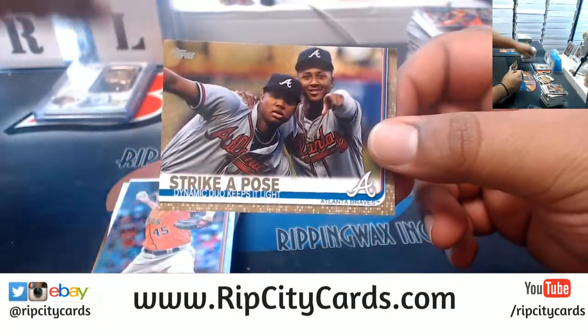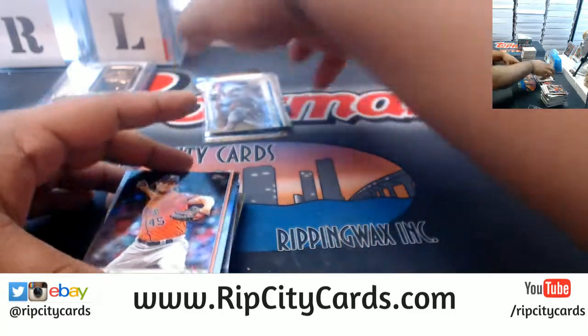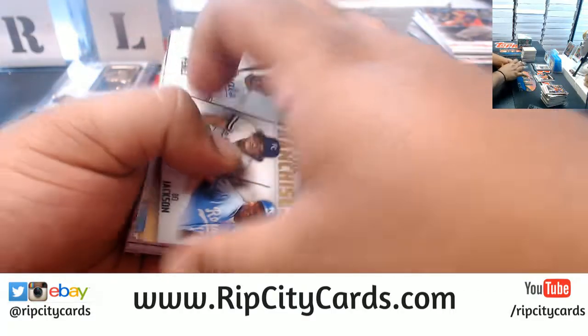We got Strike a Pose, Albies Braves, and Acuna Braves, 2019. Gerrit Cole refractor for the Astros, not numbered, but.